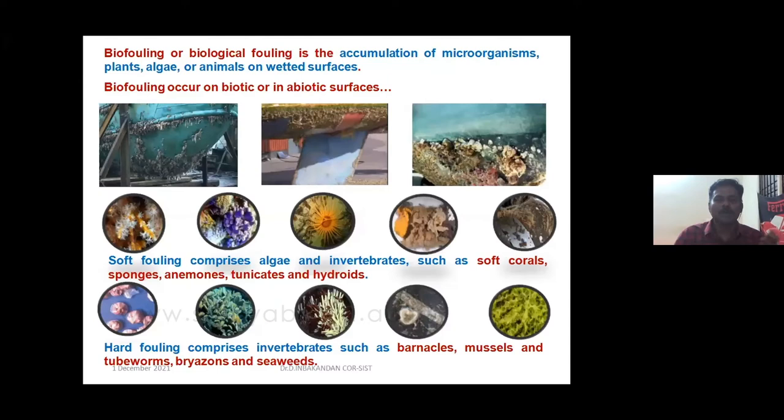Moving on to biofouling, actually as per Wikipedia, any kind of accumulation of plants, microorganisms, algae or animals on a wetted surface is called biofouling or biological fouling. So biofouling may occur on biotic or abiotic surfaces, and today we are going to talk about abiotic surfaces, particularly ship hulls and other marine-based industry.